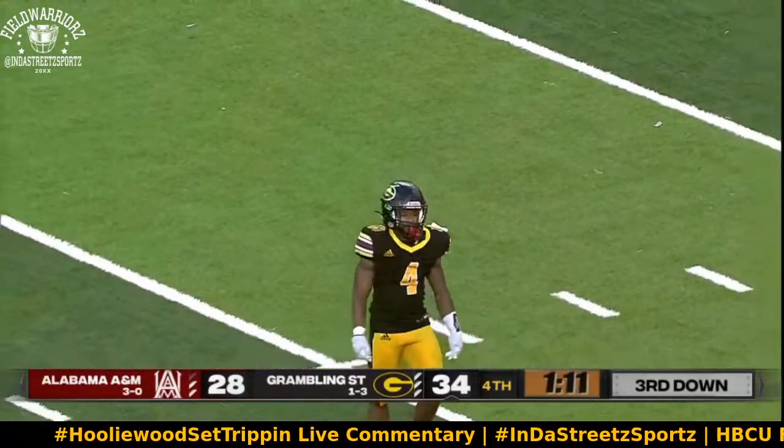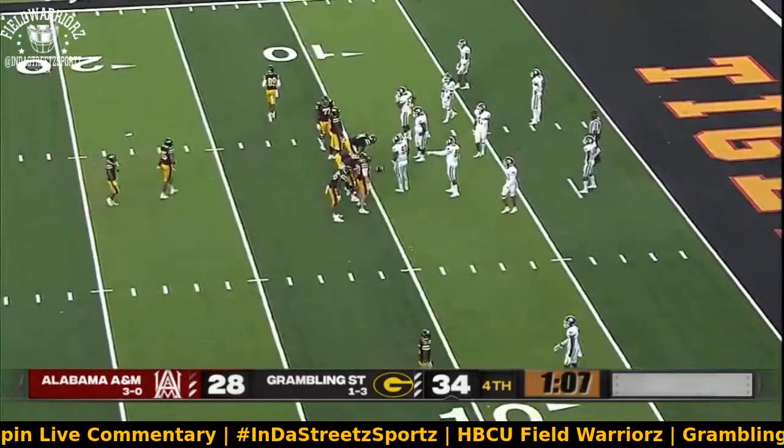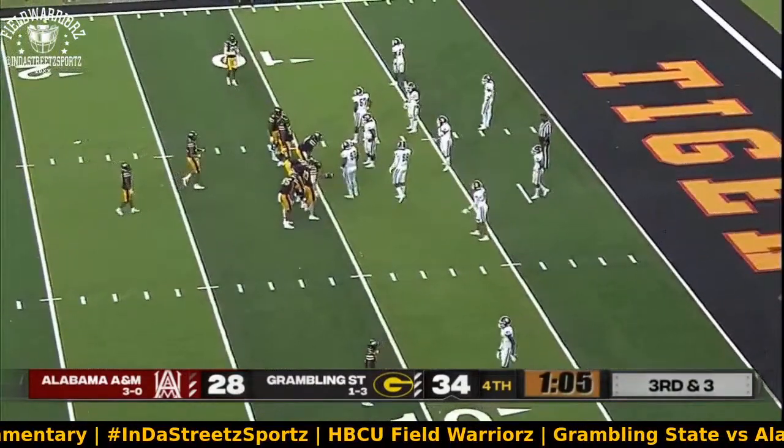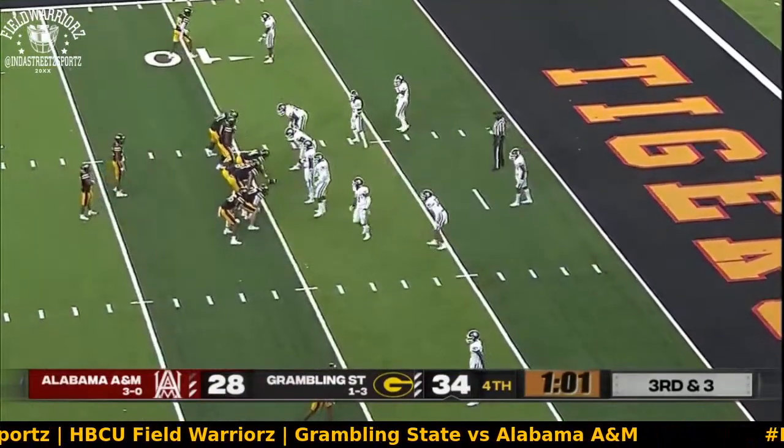You can't give teams opportunities. You can't give away possessions. And when you do that, no matter who you are, it's just hard to overcome giving other teams the opportunity with the ball.